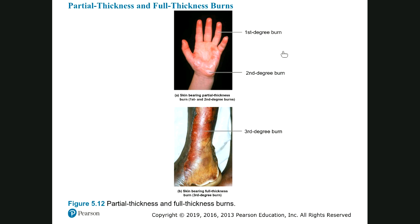First-degree burns that we see here on the fingertips are only where the epidermis layer of the skin is damaged. Characteristics include localized redness, swelling, and pain. Sunburn is a typical example of a first-degree burn.